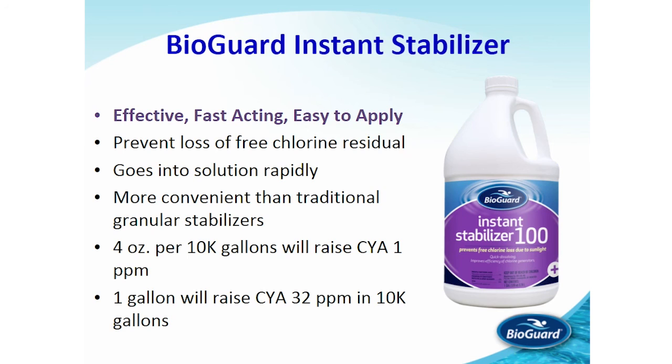break it down. Without stabilizer, chlorine has a half-life of about 35 minutes, which means every 35 minutes you lose half the chlorine that you have in the water. With stabilizer in the water, that half-life goes to 6 to 8 hours. So it's going to last a much longer time in the water and not get burnt up by the sun in the presence of stabilizer.